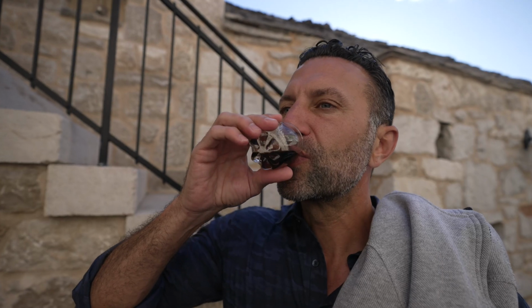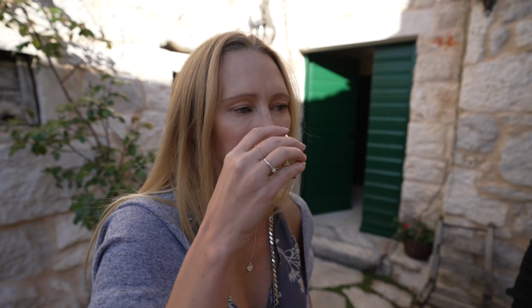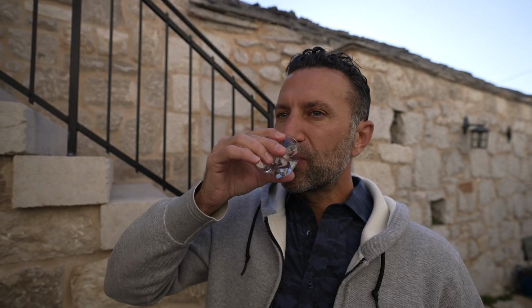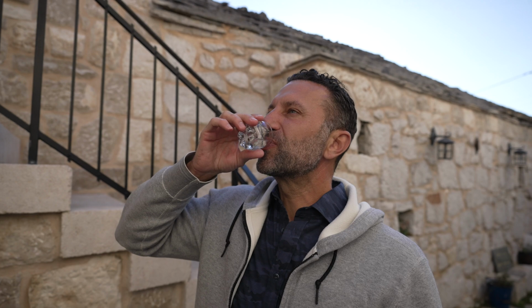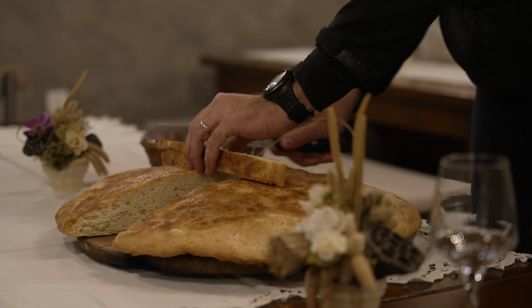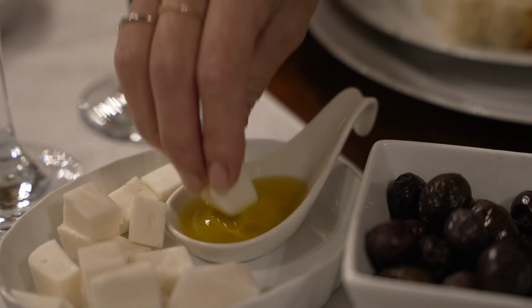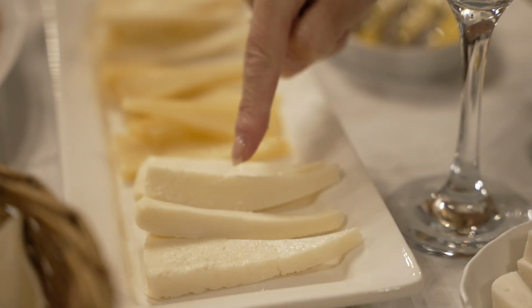Fig, carob, tart cherry, walnut, herb, rosebuds, brandy, grappa. It's got a kick. We should probably eat something. This bread, homemade here in the same style that they make the Peka, so you call it Peka bread. Peka, tomato, potato. And then olive oil made here on the property. We've got tons of charcuterie here, cheeses and meats.